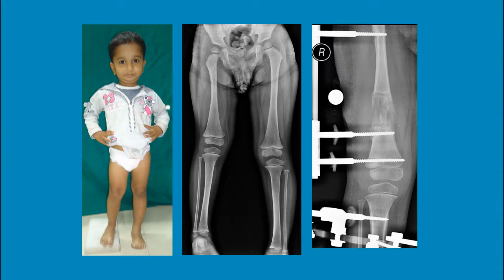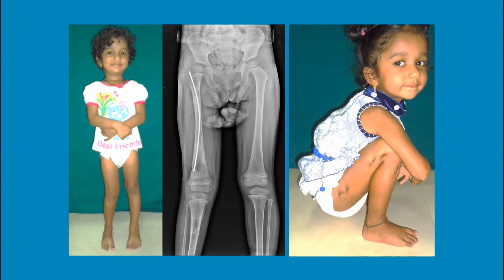Coming to congenital short femur or congenital femoral deficiency, grade 1 in this child, we make it a point to lengthen no more than 3 to 4 centimeters in one stage if we have not performed extensive preparatory surgeries. That's a safe way to ensure that no complications will develop.